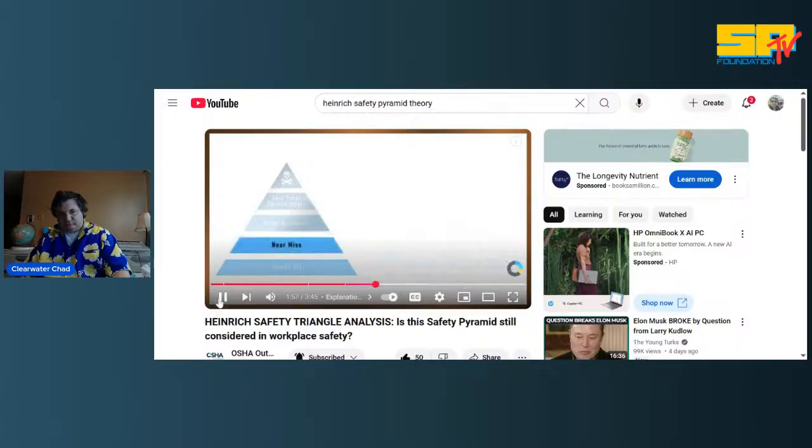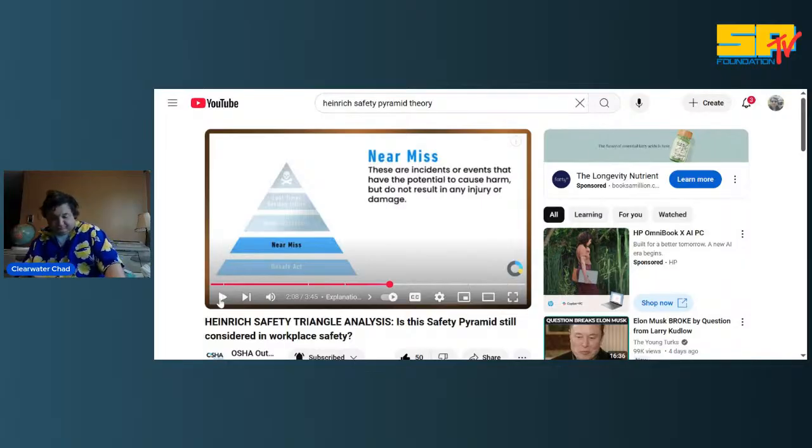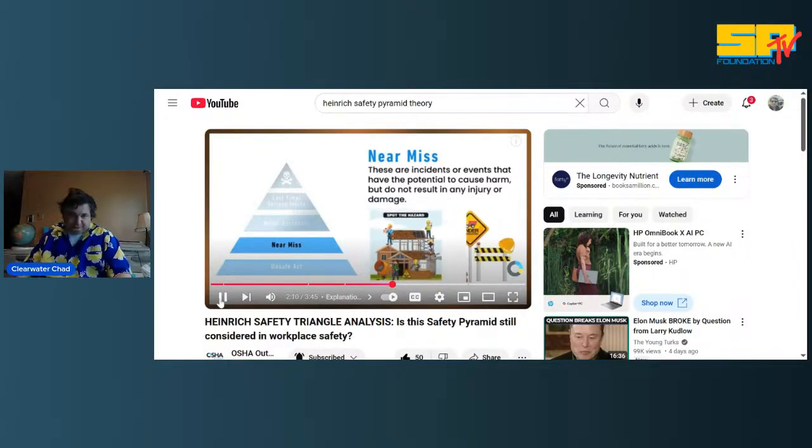The second level from the bottom of the pyramid represents near misses. These are incidents or events that have the potential to cause harm, but do not result in any injury or damage. Like warning signs or indicators of underlying safety hazards or issues within the workplace.